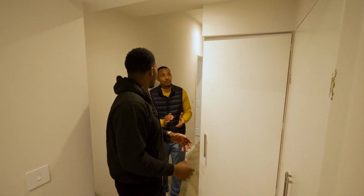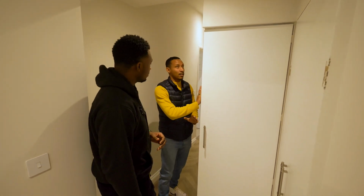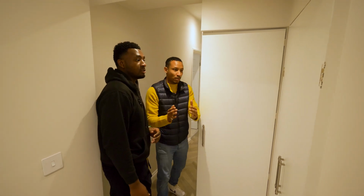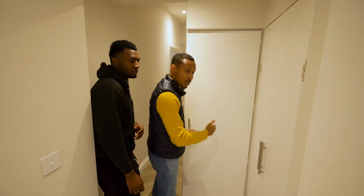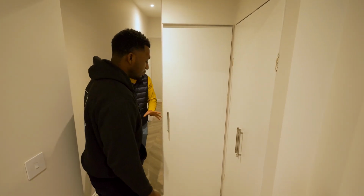What have you done here? So this was a good massive change. We wanted to have a big hallway here. Ideally, there was a wall going all the way here and two separate doors, and this was part of the underfloor storage. So we decided to take this back so that the hallway is a lot bigger.